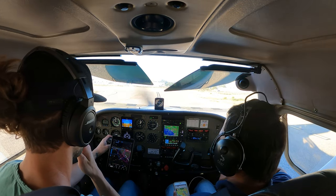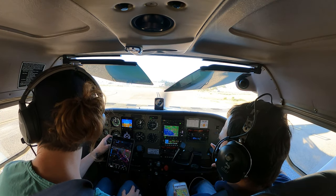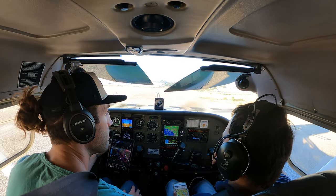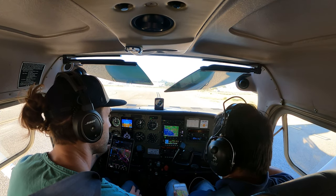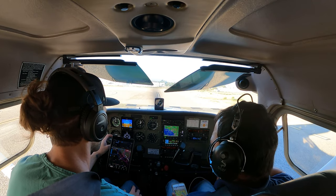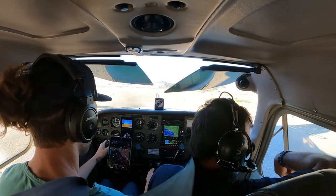Cessna 339 Sierra Papa holding short runway 29 right for right 270 departure. Cessna 339 Sierra Papa, Torrance Tower, runway 29 right, clear for takeoff, right 270 is approved. Clear for takeoff runway 29 right, 9 Sierra Papa.